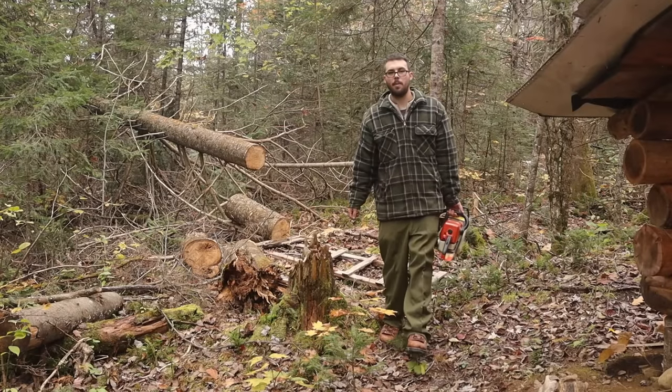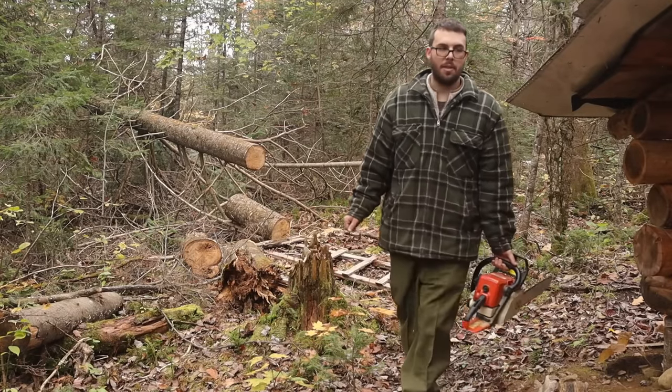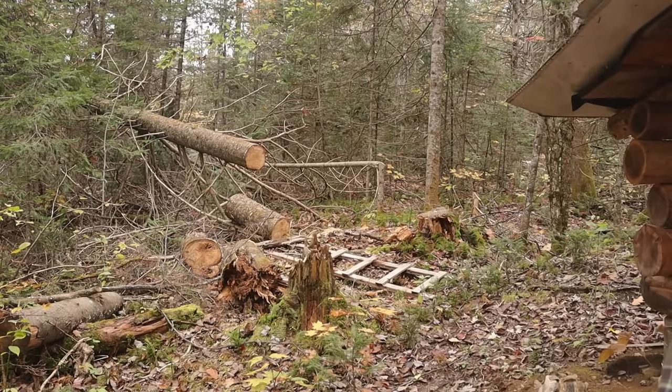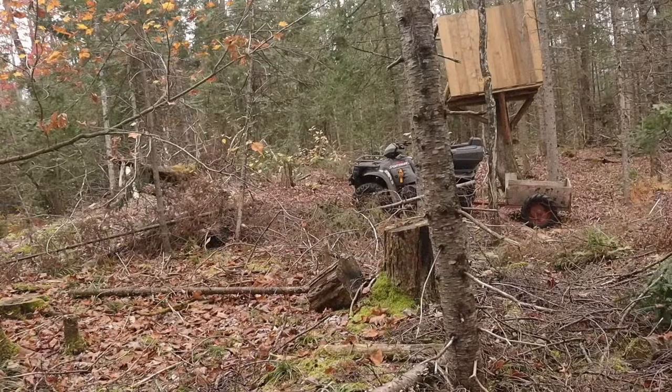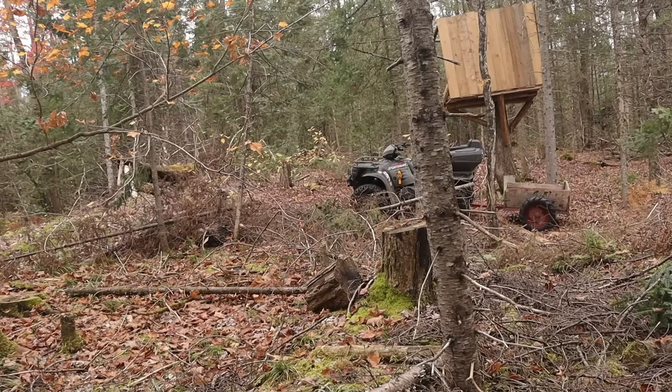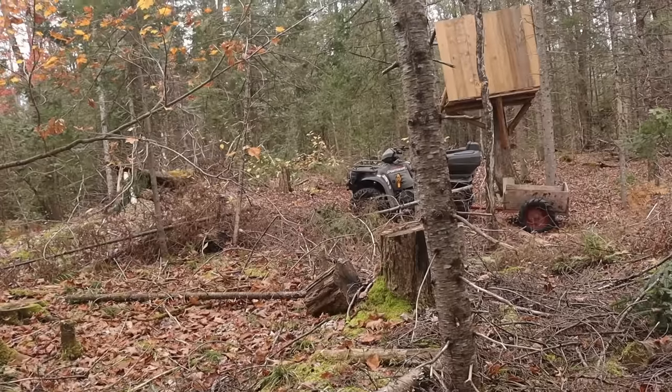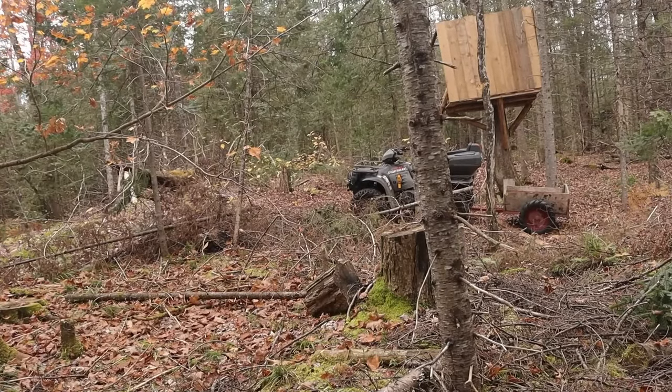It's dead and punky all the way up the tree, so I think I'll leave it there for now. Brought the good old ATV a little bit closer to the wood I found. I actually started cutting this maple, I think like two or three years ago, so I'm not sure if it's still good, but still worth a look. I'll see what I could do with it.